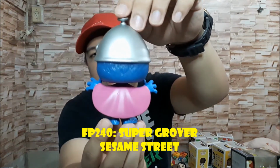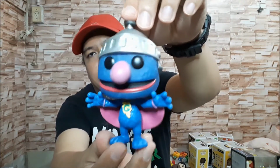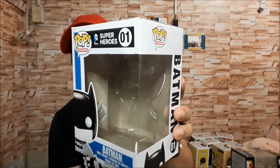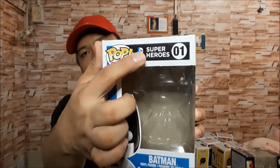Meron pa isang version nito, yung Grover lang, this is Super Grover. And then the other two, yung isa pa, na nakuha natin December 15. Ito naman pinigap natin sa Fill Bars free sa 8 stamp if I can remember. This is FP241 Pop Heroes number 1 DC Superheroes Batman. Ito yung OG. Pero of course hindi siya OG kasi parang DC Universe, yung original, if I could remember. If I'm wrong, comment down below.